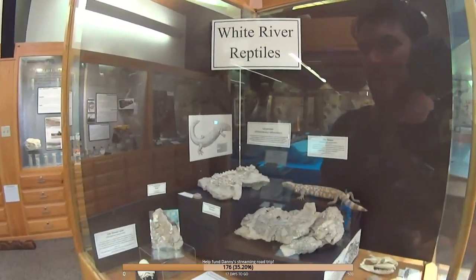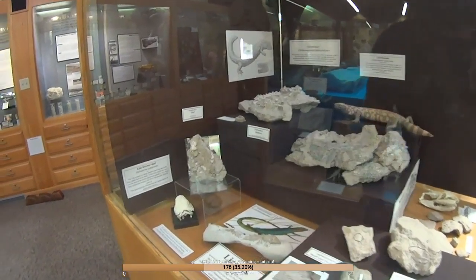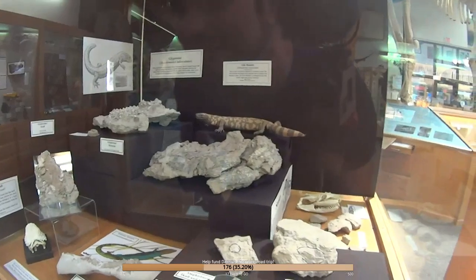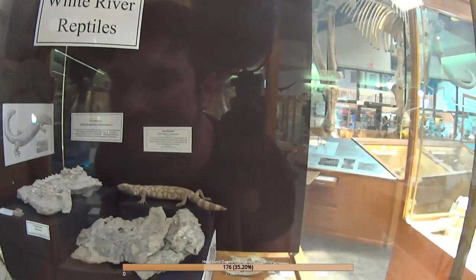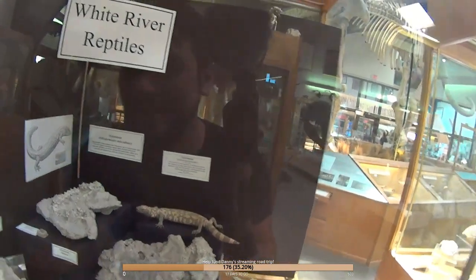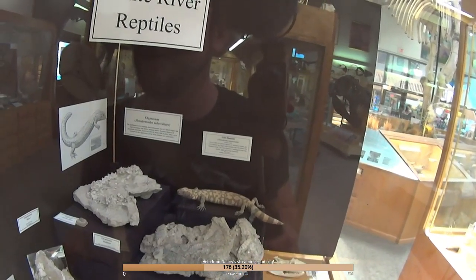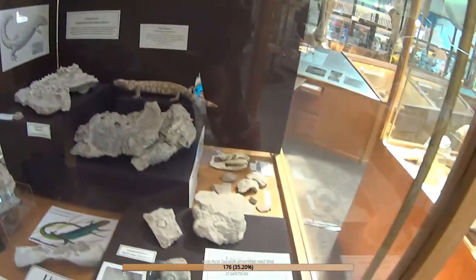Here's some reptiles from the White River Formation. Very cool. Oh, that's awesome. So we've got some, I guess, ancient relatives of Gila monsters, some of the world's only venomous lizards. Those are some beautiful specimens. Holy cow. Neat stuff. Very, very cool.